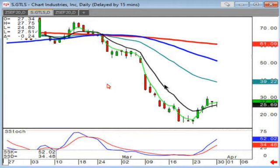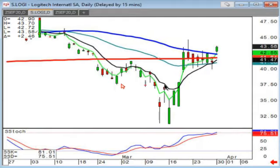Let's see, all right. I guess that's about all I got for tonight. I'm going to go back and, so that looks like a good bobble breakout.